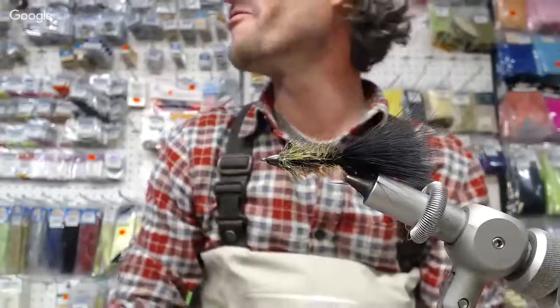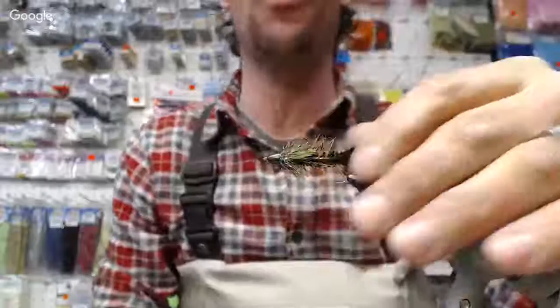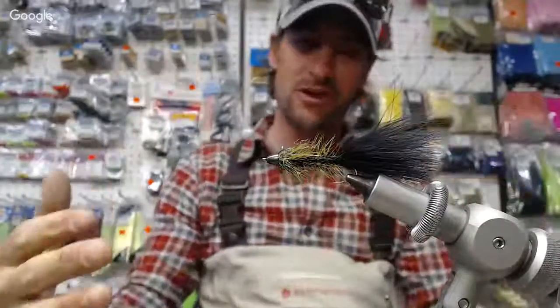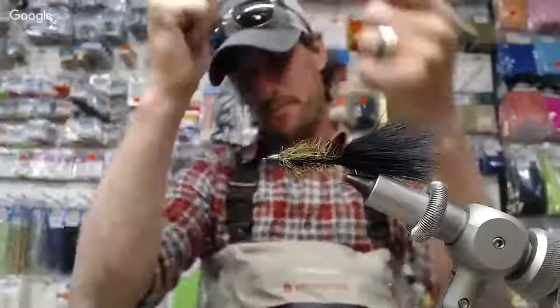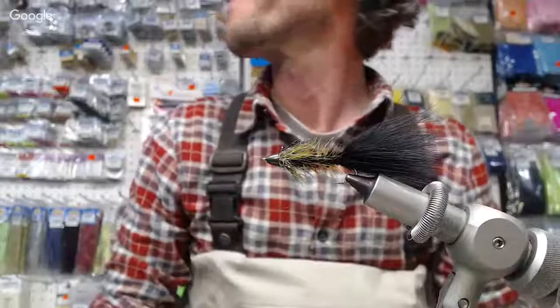I was never a fan of black Montana Mayhem. Black woolly bugger streamers in the river, I've done them in the lakes, never in the river. But this thing has just been pop, pop, pop, pop. It's my fly for March. It's sexy, dude. It is so sexy.